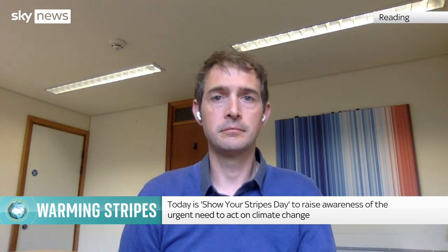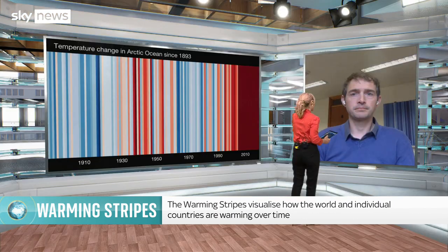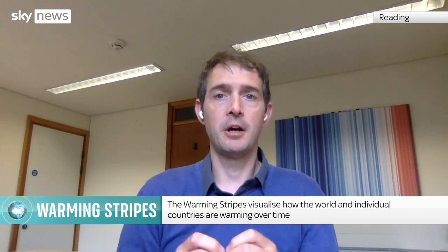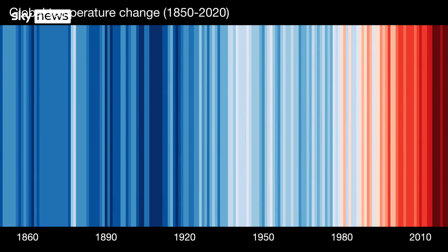The story, though, isn't new, particularly not to climate scientists. What is the point of these warming stripes? The idea is to start conversations about the reality of our warming world. They can be used in so many different ways. People have got masks or mugs or badges. People have even painted their cars in these stripes to highlight the reality of our warming world and start conversations with friends and family about that reality.